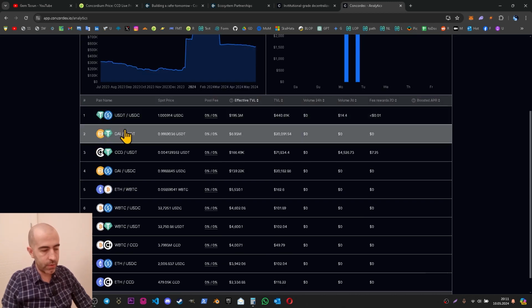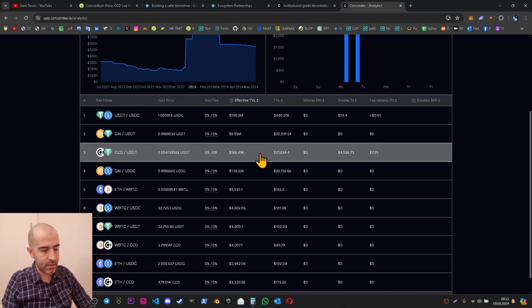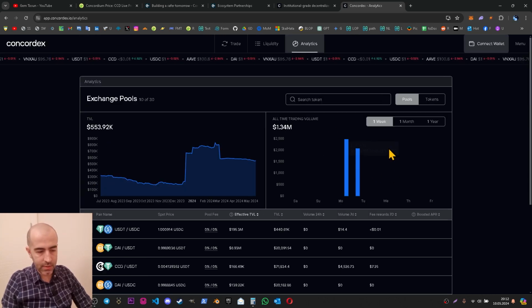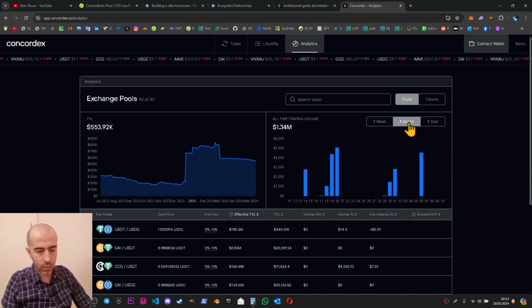$500,000. And if you check the details below, there is this Concordium / USDT pair, and its total locked value is around $70,000. And if you want to check the transaction frequency, you can click 1 month and you can see the numbers in here.